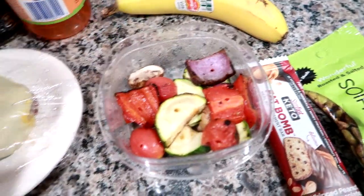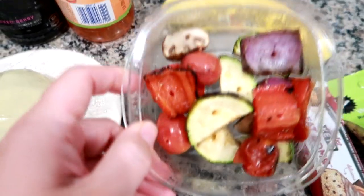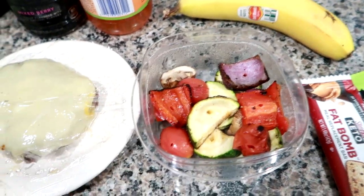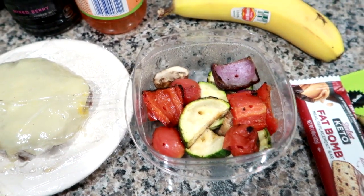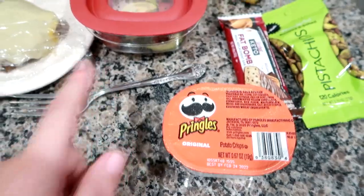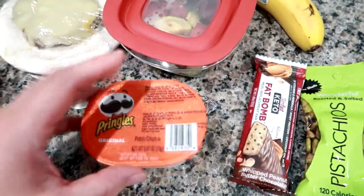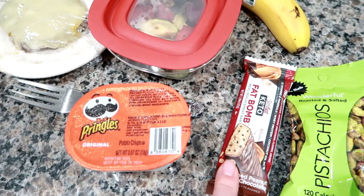Also, last night we grilled up some veggie skewers. We had pork chops, and these are just some of the leftover veggies. They just have olive oil, salt, pepper, and a little bit of garlic seasoning on them, so he can heat those up as well. Some Pringles, just a fork to eat, and obviously use it to assemble the burger if he needs to. A keto fat bomb.